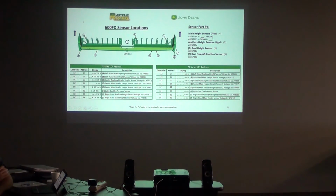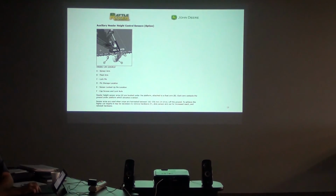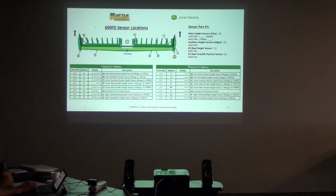So the sensors up top, what do we call those sensors? What are they used for? Rigid. That's right. There are auxiliary sensors and there are rigid sensors, right? They're the ones that hang down underneath. The main flex sensors that run off a sensor rod at the back, and we'll show those, are B, E, G, and J. Okay?